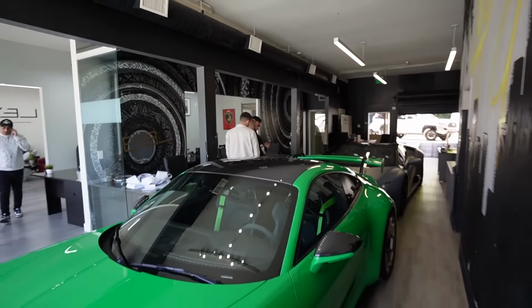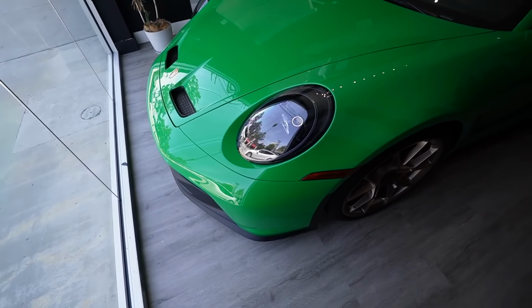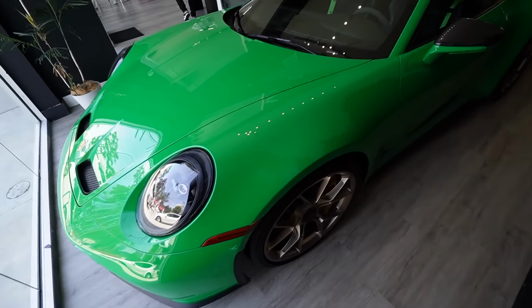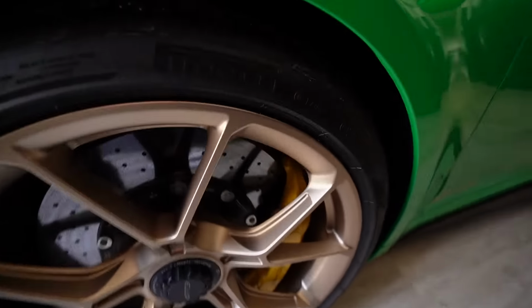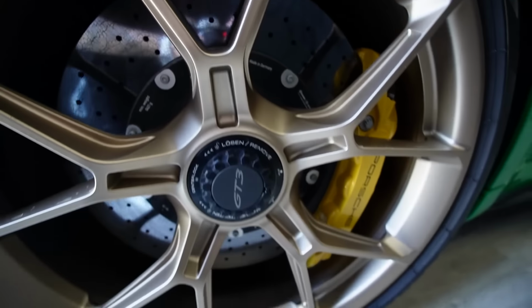But Kevin actually shoots photos for them. So he does a bunch of their photography on their Instagram, stuff like that. You got this Porsche GT3 in here right now. I think it's Signal Green, carbon ceramic brakes. Damn, bro, you can even see my camera through it.